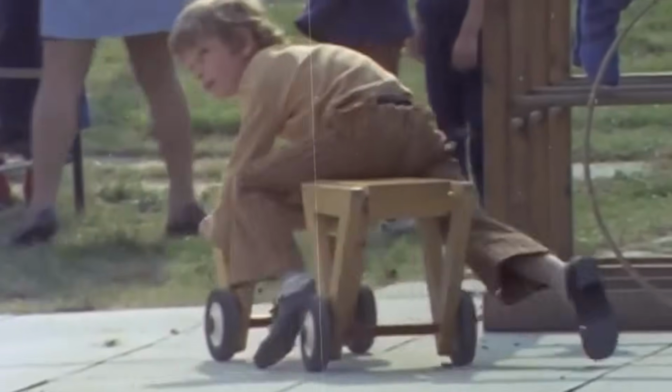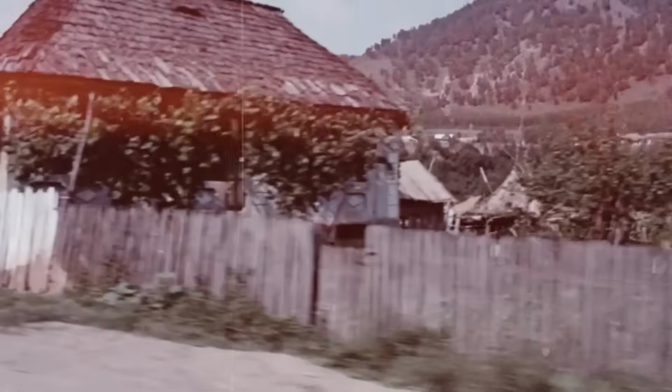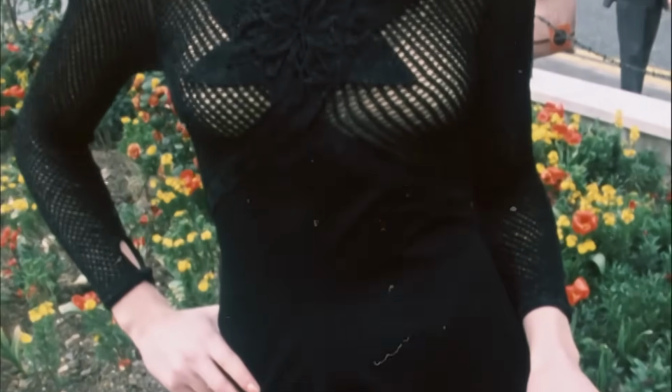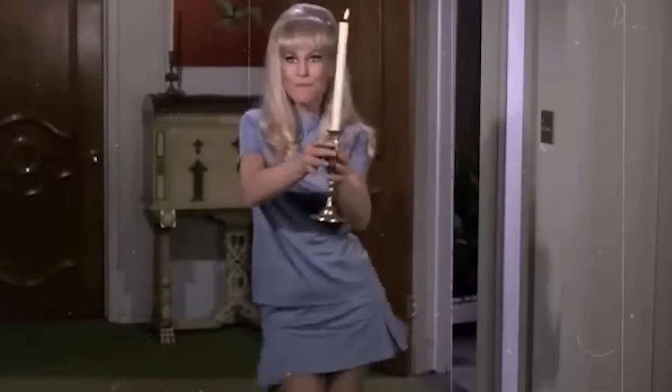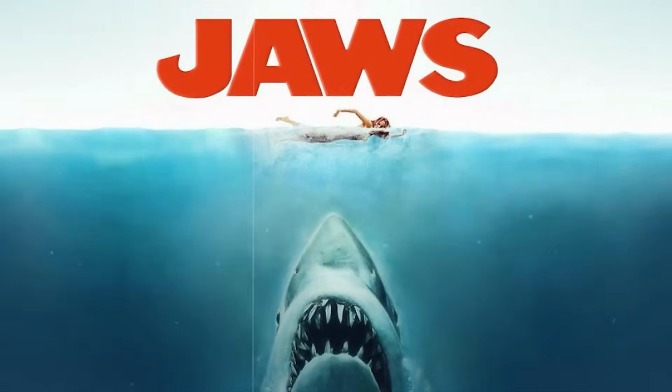50 reasons we're glad we grew up in the 1970s. Remember the days when life felt a little slower, a little brighter, and the world was filled with endless wonder. Growing up in the 1970s gave us memories that still warm our hearts. Today, let's dust off those old memories and explore 50 reasons we're truly grateful we grew up in the 70s.